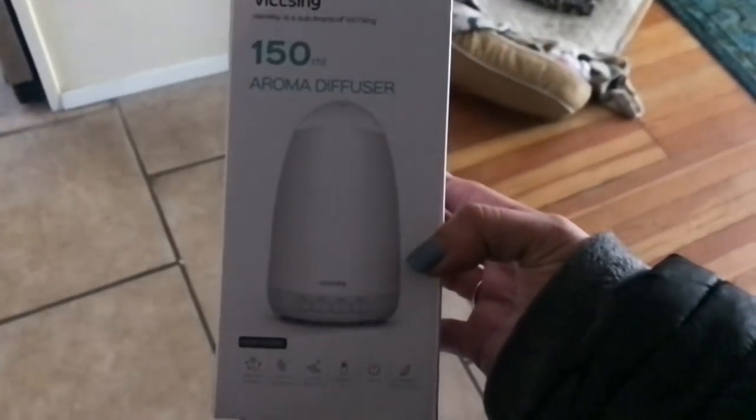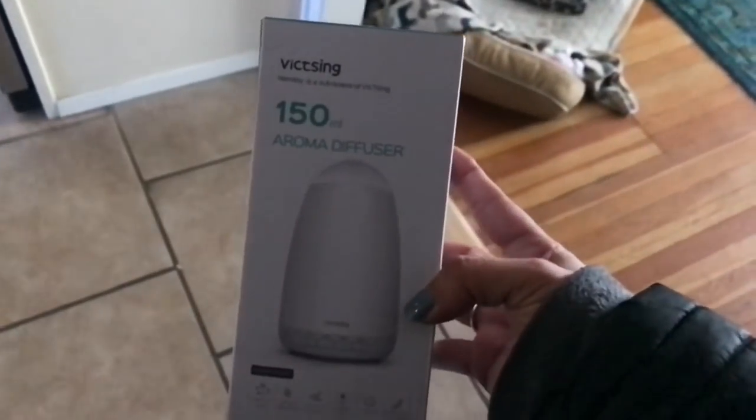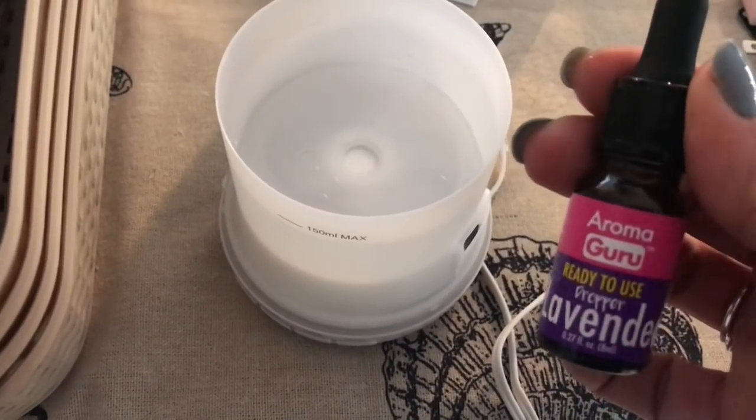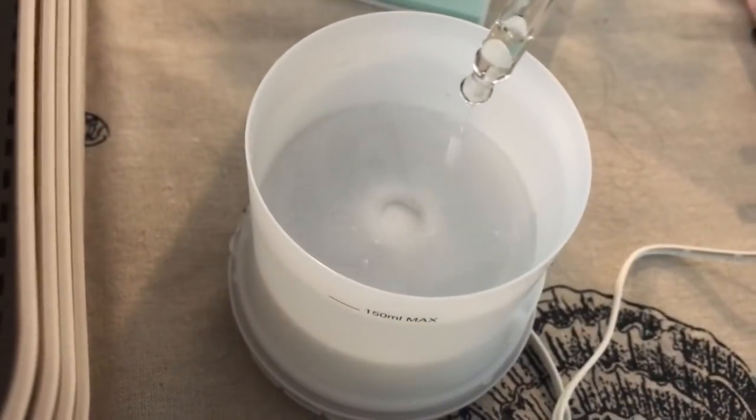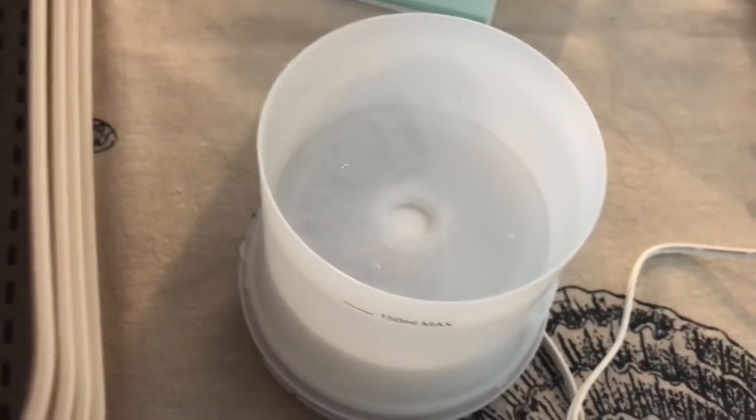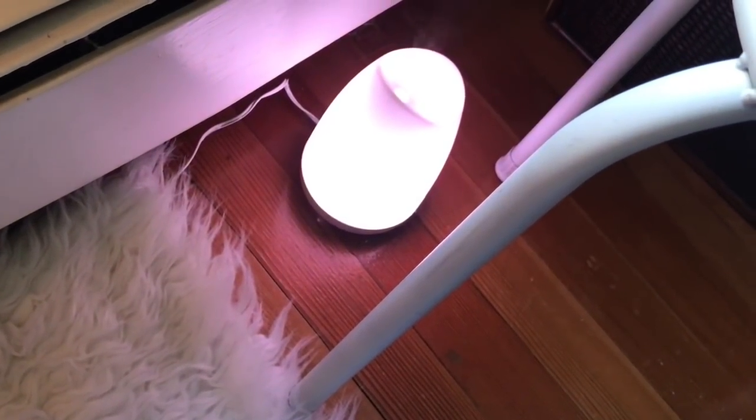Then I purchased this little mini diffuser off of Amazon on sale for $10. I'm choosing this lavender essential oil. So I filled it with water and I'm just going to put a few drops of lavender in there. This thing is really cool. You can see the mist. It changes color. It can stay solid or cycle through the colors.